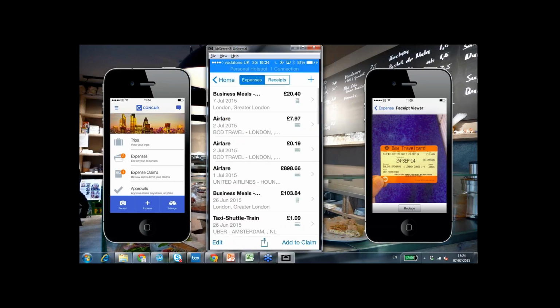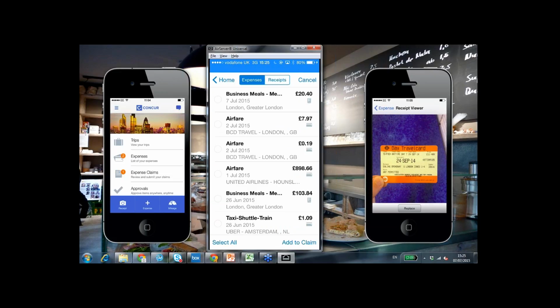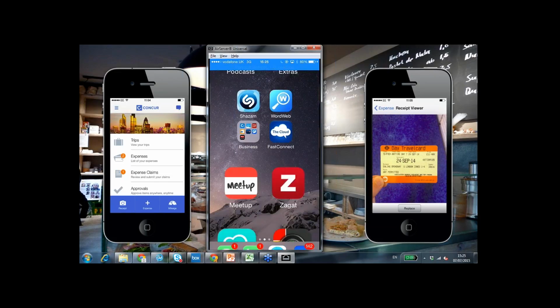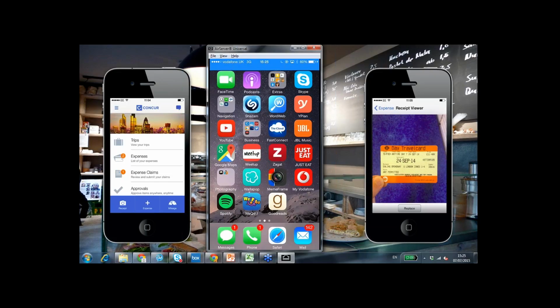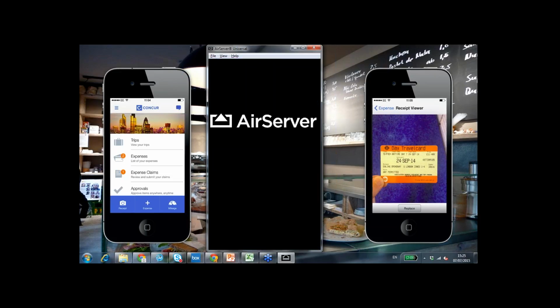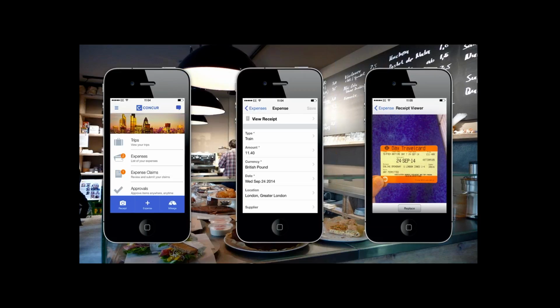Click at the bottom there, add claim. Select a number of expense items, and it would be done. So that's the mobile app.